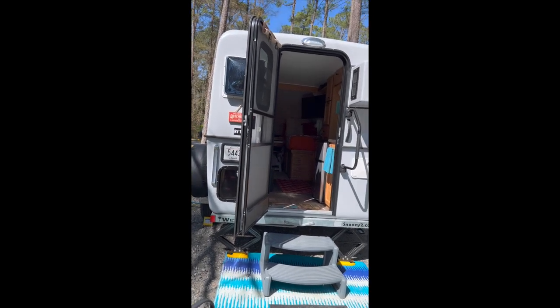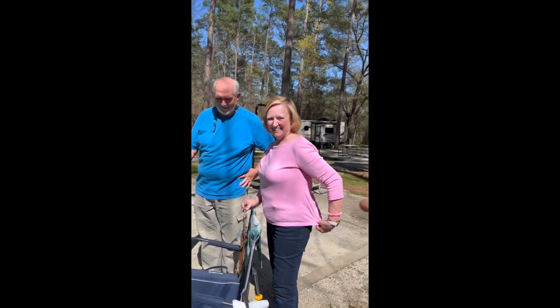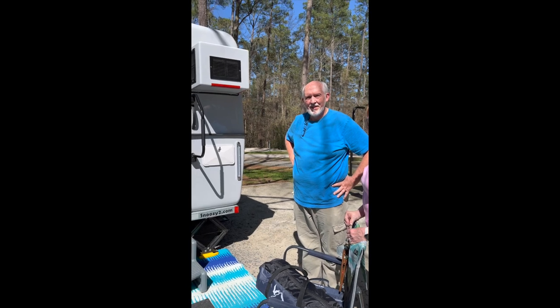In South Carolina. So we're looking around at campsites because this park is pretty amazing. And we happen to run into two amazing campers. That's right, Rick and Debbie. Rick and Debbie have a really unique camper that we thought we should let you take a look at.